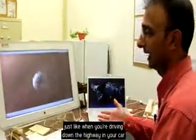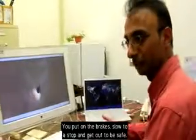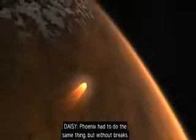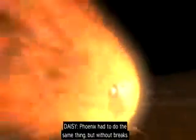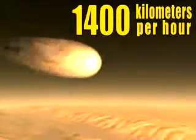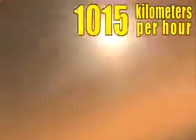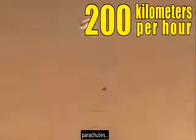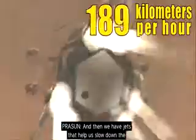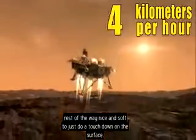Just like when you're driving down the highway in your car and you want to get out, you don't open the door and jump out. You put on your brakes, slow down to a stop, and then get out to be safe. Phoenix had to do the same thing, but without brakes. So what we do is we use the atmosphere to slow us down. To slow it down even more, parachutes. And then we have jets that help us slow down the rest of the way, nice and soft, to just do a touchdown on the surface.